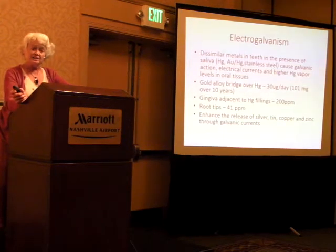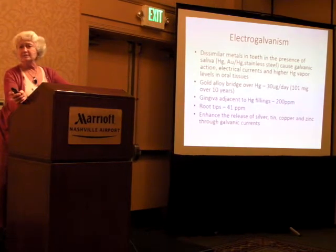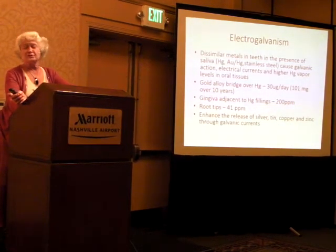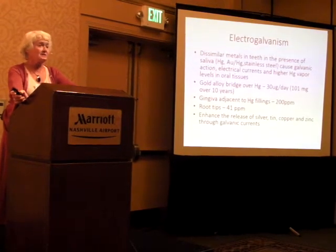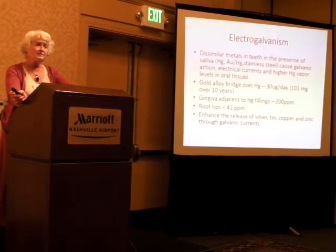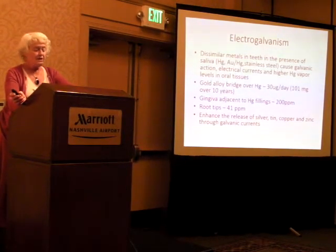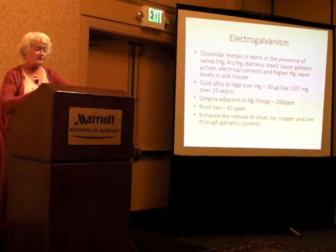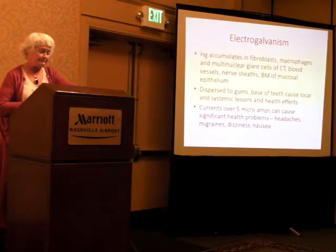The gingiva adjacent to mercury fillings have been shown to have levels of 200 parts per million. At the root tips, inside the bone, they're finding 41 parts per million. The electrogalvanism enhances the release of other metals as well. These are heavy metals, so you get silver, tin, copper, and zinc through these currents. Certainly the copper and the zinc are all parts of enzymatic reactions which occur in the body.